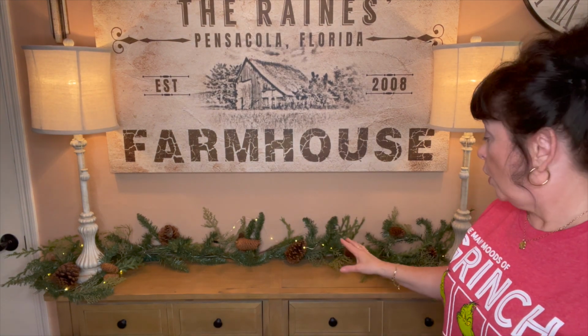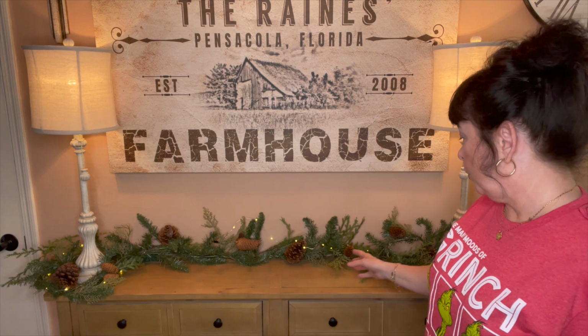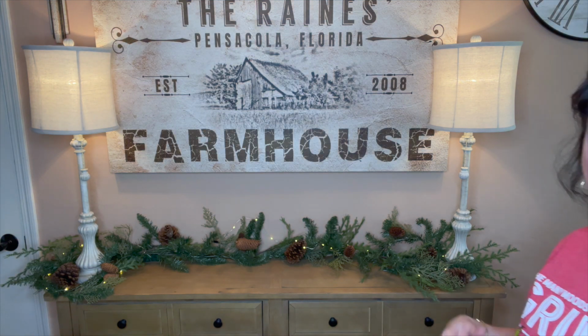Okay, what I've done is I just took this garland that I picked up at Walmart last year. It has the really pretty pine cones. I added some fairy lights to it and I just put it all along there. It's so welcoming. Now I do need to move my clock down a little bit. Still haven't done that. Okay, let's get this decorated.